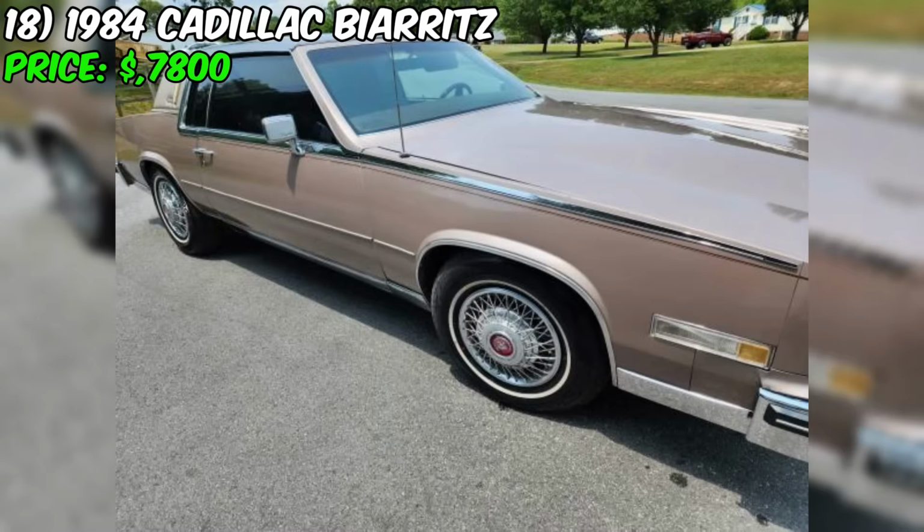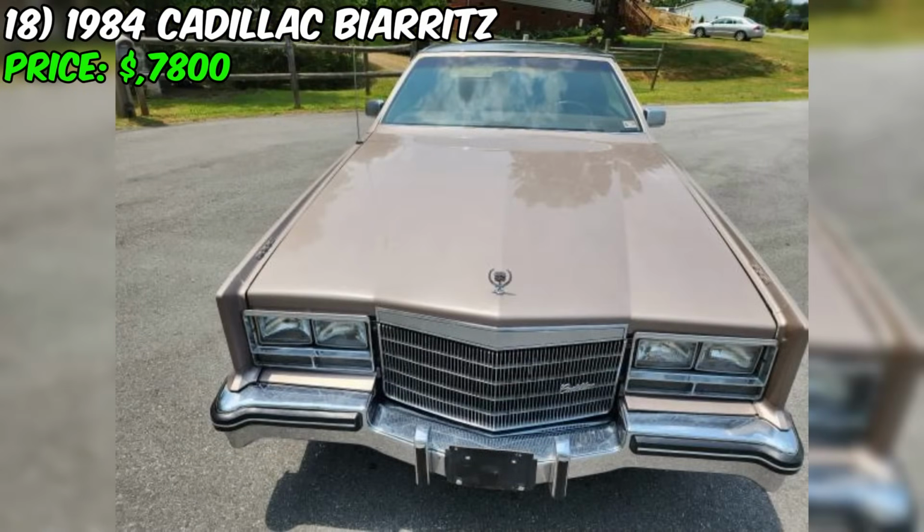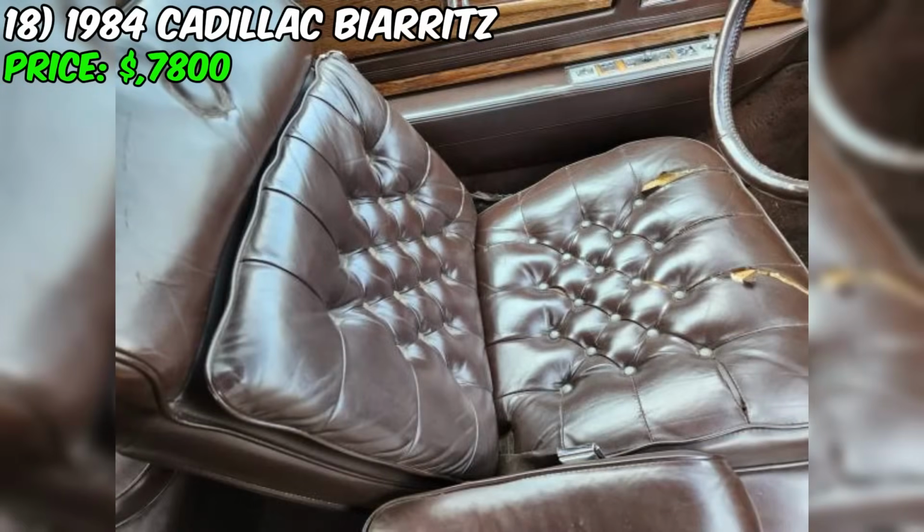18. We've got a real gem for you. A 1984 Cadillac Biarritz that's currently up for sale on Craigslist. This is a car that's sure to turn heads and get your heart racing, especially if you're a fan of classic American luxury. First off, let's talk about the rarity of this particular model. According to the seller, only 3,300 of these Biarritz coupes were ever made, which makes this car a true collector's item. If you're looking for a ride that's sure to stand out from the crowd, this is definitely it.